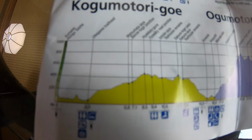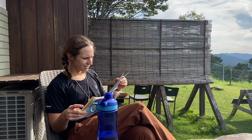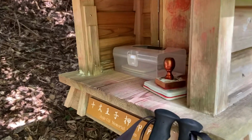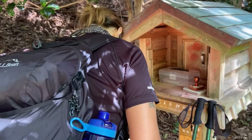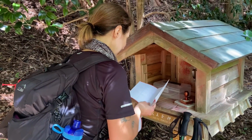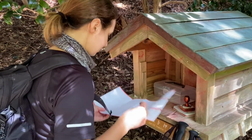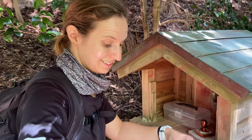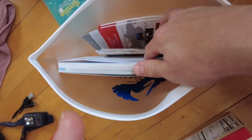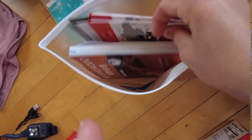I also brought the Nakahechi trail map, which we looked at all the time on our hike to check things like elevation, rest stops, and where the next stamp was going to be for our dual pilgrim passport. And speaking of stamps, we also brought along our dual pilgrim passport to collect the stamps along the Kumano Kodo, and we also brought along our pilgrim passport from hiking the Camino de Santiago in Spain so that we could get our dual pilgrim certificate.